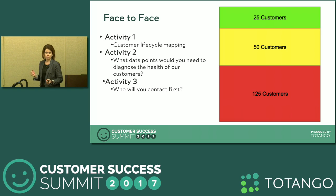Human nature usually dictates you want to contact the red customers because they're going to churn. There's something going on, there's something wrong, but you have no value to add yet. You need to learn what the 25 customers up here in green are doing, then contact the other customers to bring them along on that journey.